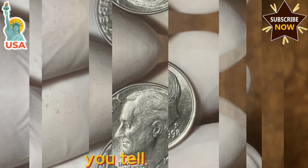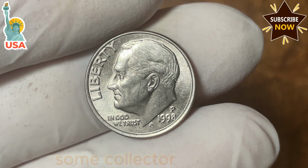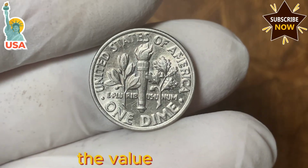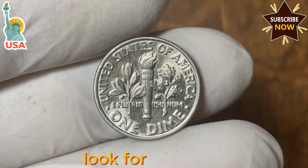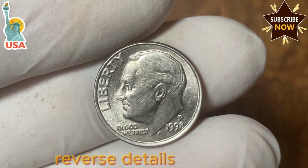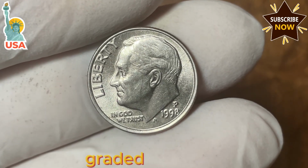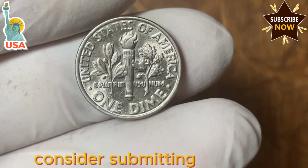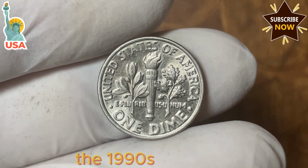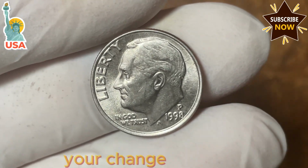So, how can you tell if your 1992 D Liberty dime is worth more than 10 cents? Here are some collector tips. Check the coin's condition. The higher the grade, the higher the value. Use a magnifying glass. Look for unusual markings, doubling, or die cracks. Pay attention to the reverse details. Any deviation from the normal design might indicate an error. Get it graded. If your coin looks flawless, consider submitting it to a grading service like PCGS or NGC. Even coins from the 1990s are now becoming part of vintage collections, so don't overlook that dime in your change jar.